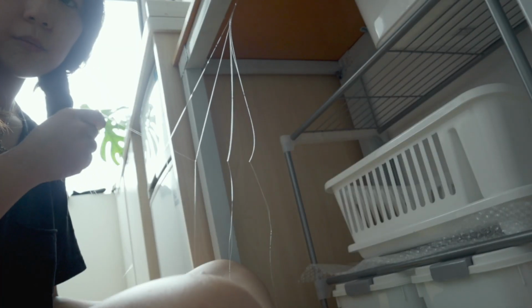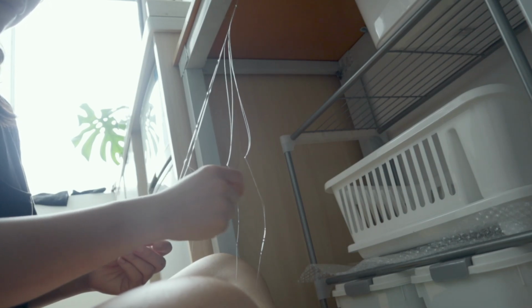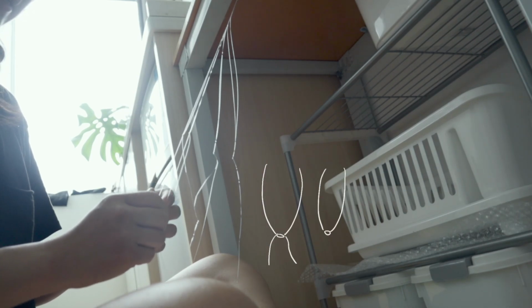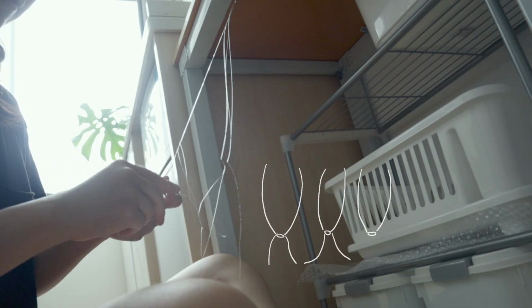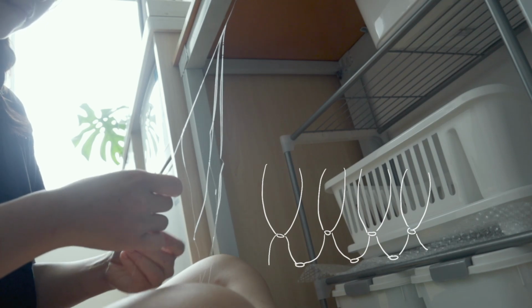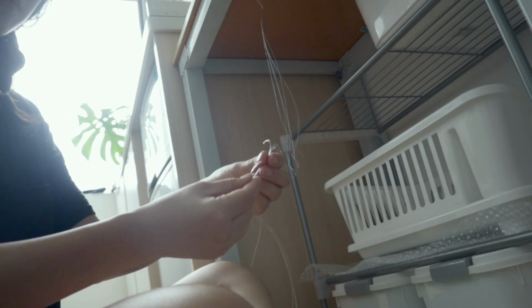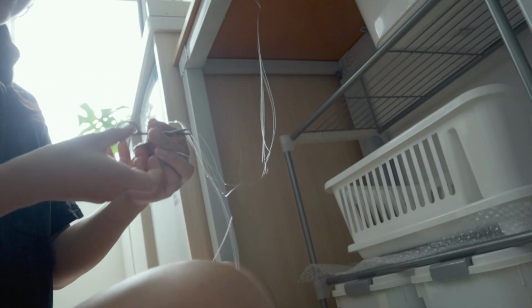Then, to create the netted effect that holds the planter, you want to take one string from a knot and then tie it together with a string from another knot. Repeat 3 times and close the loop by tying the first string from the first knot with the last string from the last knot together. Lastly, tie a knot with all the strings together and trim off the end.